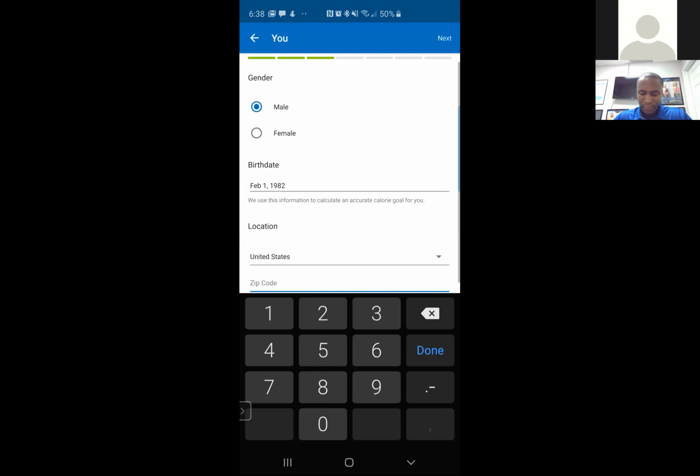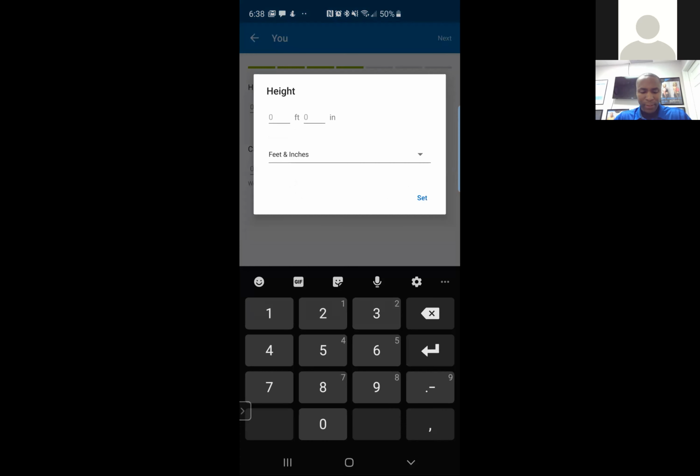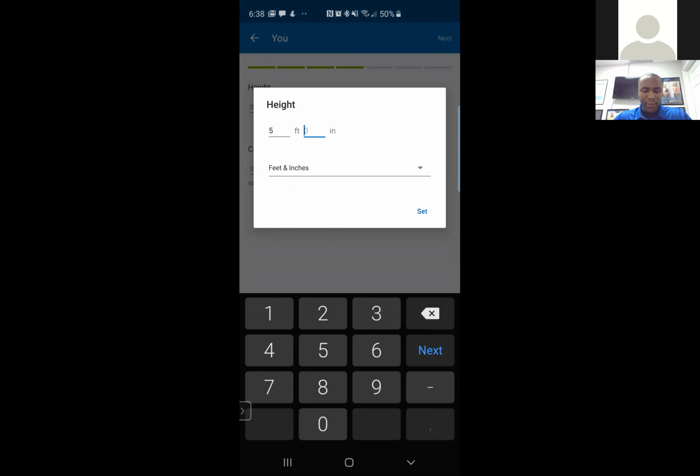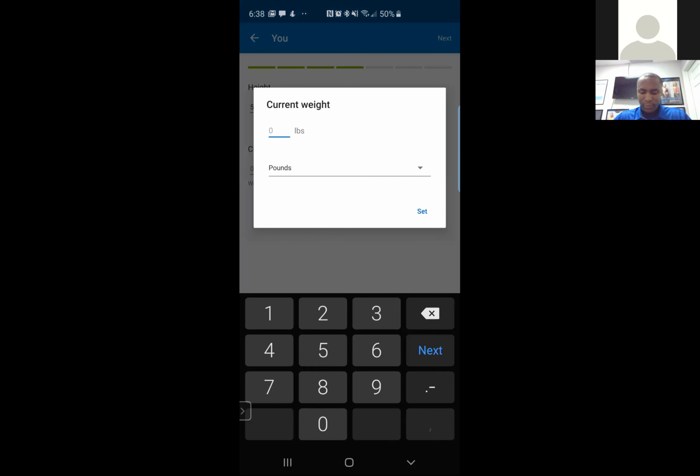Location is US, the zip code is 19904. That's where CNUFit is located. So you go to next. It's going to ask my height. Men lie about their height, women lie about their weight. So I'm 5'11". It was just supposed to be a joke, by the way. And my current weight this morning was 198.2.